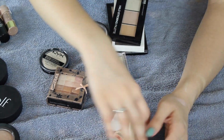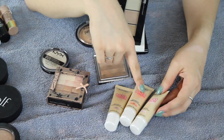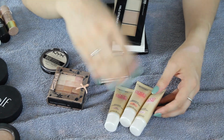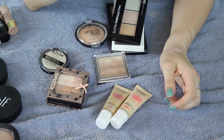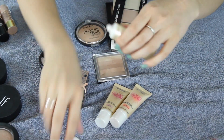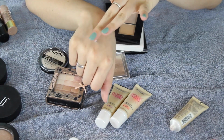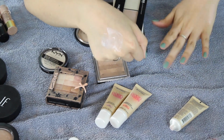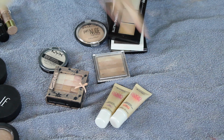Okay, let's just do the last three liquid ones. These I absolutely love the formula of. These are the Rimmel Good to Glow liquid highlighters. These shades though, I'm not a huge fan of all of them. So let's shake them up a little bit. Sorry if I'm moving the table. This one is in 01 Notting Hill Glow. This one is very, very cool toned. It's like an icy pink, which I'll probably get rid of because that's not my fave.